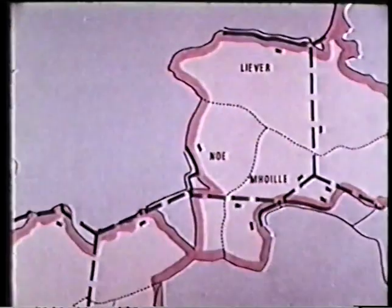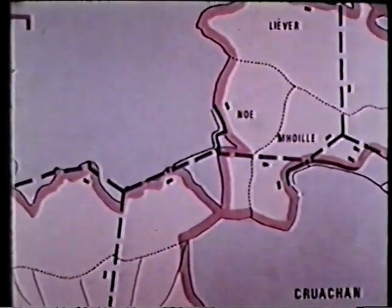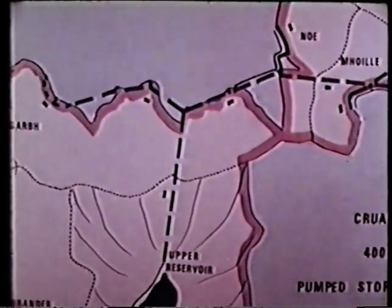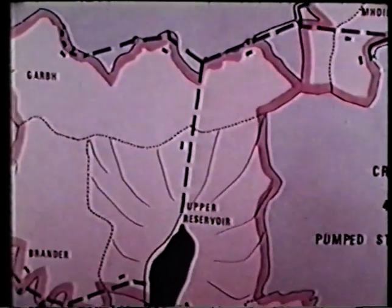Rainfall in the catchment area of 8.5 square miles is diverted to the upper reservoir by 12 miles of aqueduct system, partly tunnel and partly pipeline, and contributes some 10% of the station output.